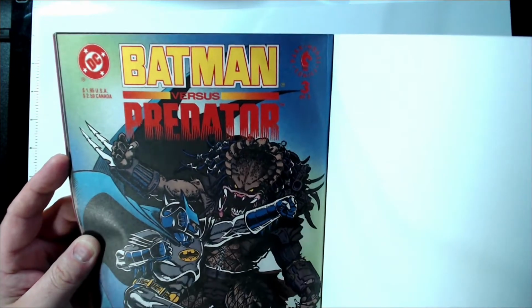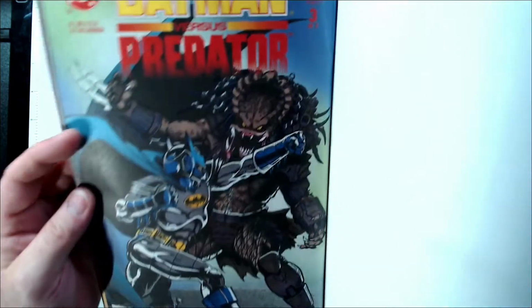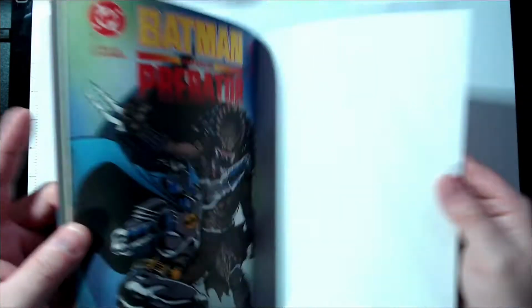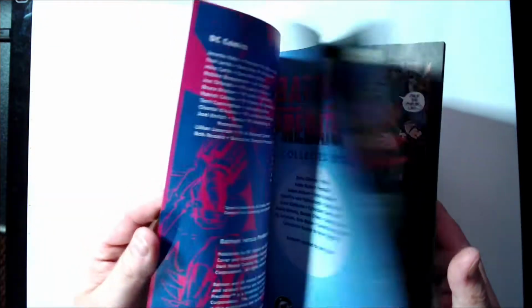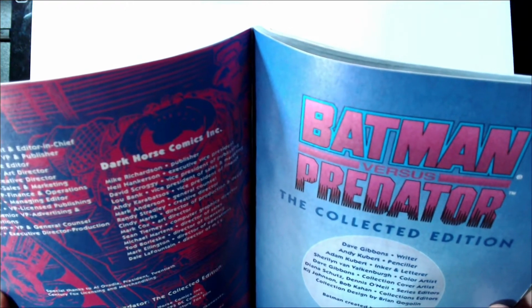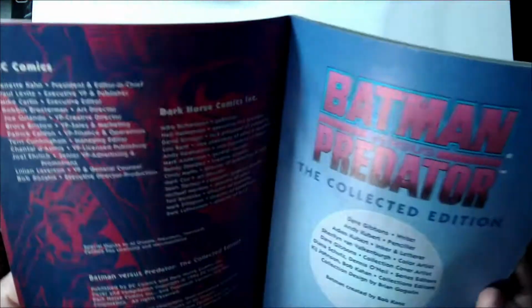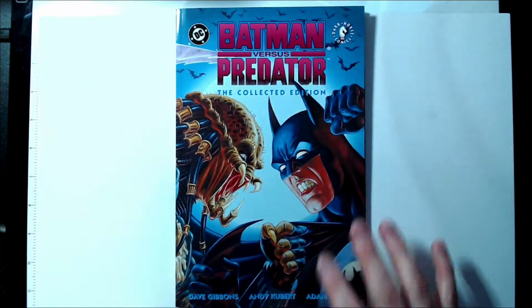I don't know. That can't be Andy, is it? It looks like him. That doesn't look like his signature. If you guys know who did the covers on these, let me know. It kind of looks like Andy, but let's see. Cover artist. Well, it's cover artist for this. I guess that doesn't tell me exactly who did it. Anyway, regardless.